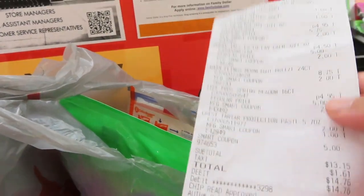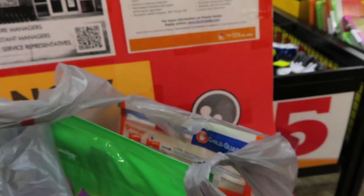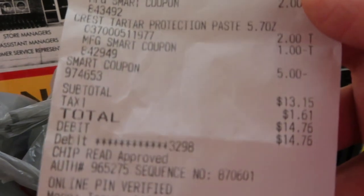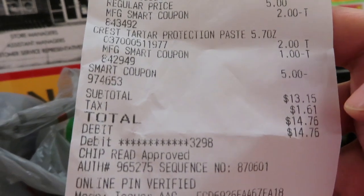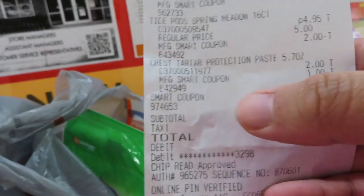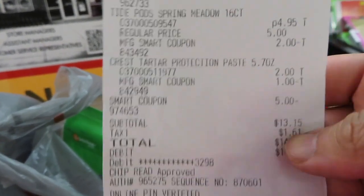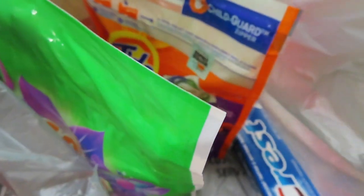Okay, so I wanted to show you guys how much I ended up paying for everything. I ended up getting those popsicle sticks in the bigger bag, so it was a little bit more expensive. It was $14.46 after tax, but the price originally was supposed to be $29. So I did save a lot with just those digital coupons. I thought there was an extra $5 off coupon, so I added that on. If not, it would have been a little bit more. But yeah, I just paid $14.76 after tax for all of these items that I just got.